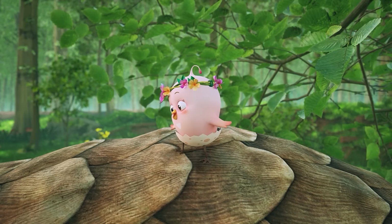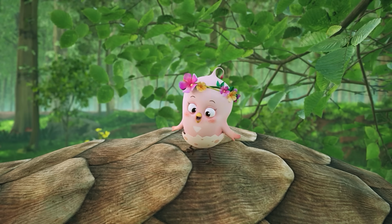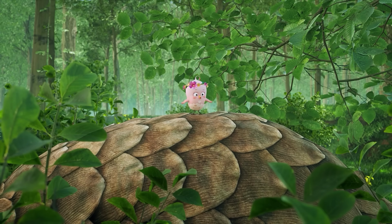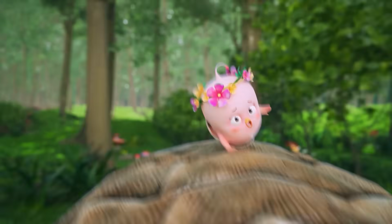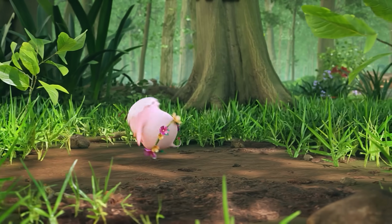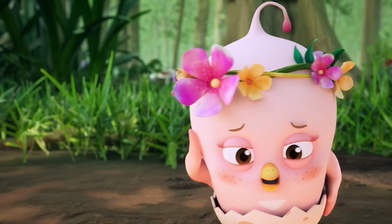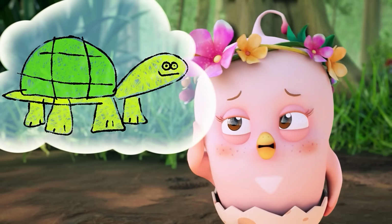What's this? Oh my! Are you all right, Gomi? This animal also has a hard covering on its back, like a turtle.